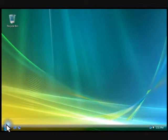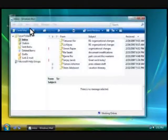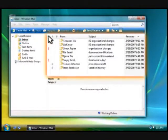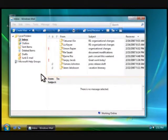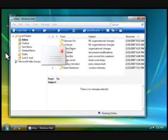You can open Windows Mail from the Start menu. The first time you start it, you'll need to enter the information you got from your ISP. After you've done that, you'll see your inbox. The inbox is where all of the email messages that you receive are displayed. Before we look at the messages in your inbox, let's write and send an email to someone.